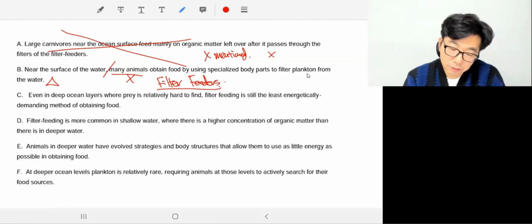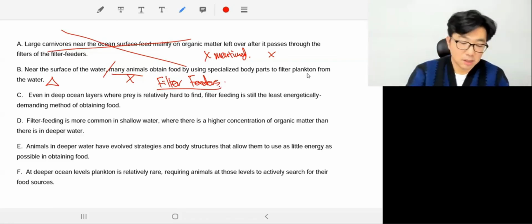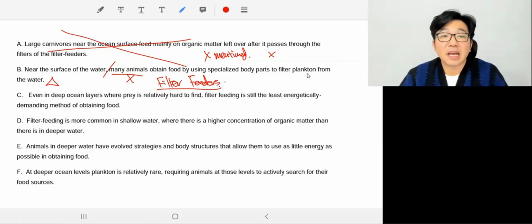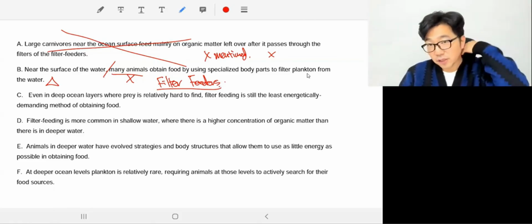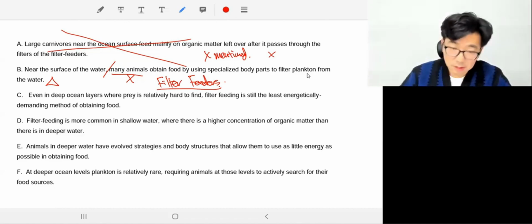Yeah, it's paragraph 2. So there are filter feeders. Yeah, there are many, in different sizes. There are many filter feeders. So I think B is correct.